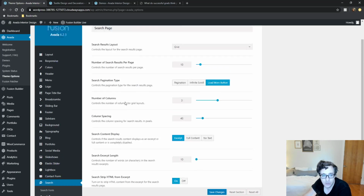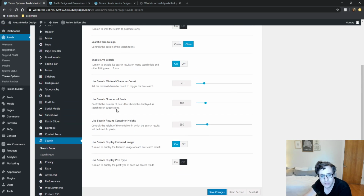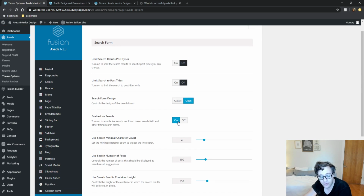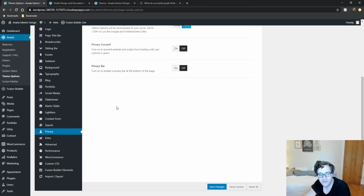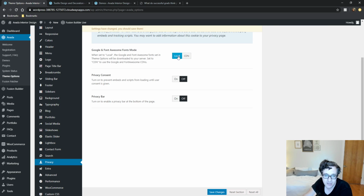The search page, you can modify the way the search page will display content, and you can modify the search form individually, whether you want to include live search, for instance. You can modify privacy settings so that way you're GDPR compliant. You can also choose to load your Google fonts and Font Awesome fonts locally if you're trying to avoid, number one, GDPR issues, but also issues where Google fonts may be restricted, as we mentioned earlier.